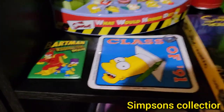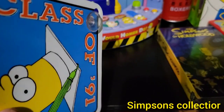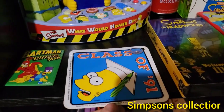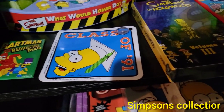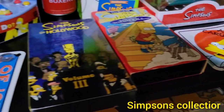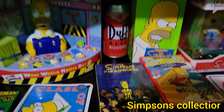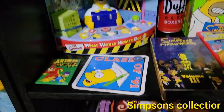We got a couple of things that you can put on the window, I think. I don't know exactly what they're called, but we got the Class of 1991. Got another one over there. Have a few more scattered throughout the collection. But yeah, this is what is on this shelf.